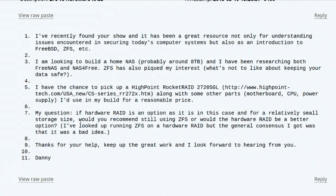"I have the chance to pick up a Highpoint RocketRAID 2720SGL controller along with some other parts like a motherboard, CPU, power supply, etc. I plan to use it and build it trying to have a reasonable budget. But here's my question. If hardware RAID is an option, as it is in this case, for a relatively small storage size, would you recommend still using ZFS, or would the hardware RAID be a better option? I've looked at running ZFS on hardware RAID, but the general consensus I got was, don't do it. Thanks for your help. Keep up the great work. I look forward to hearing from you." So what do you think?